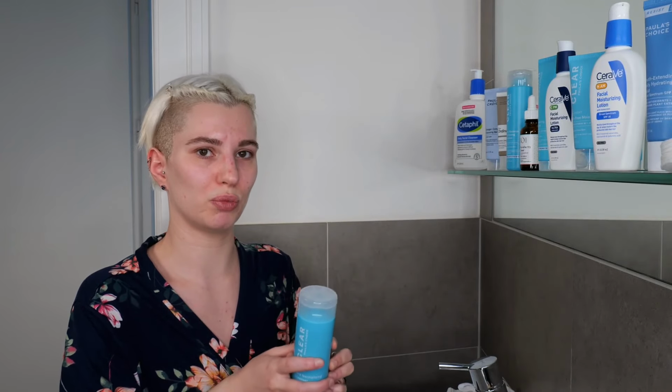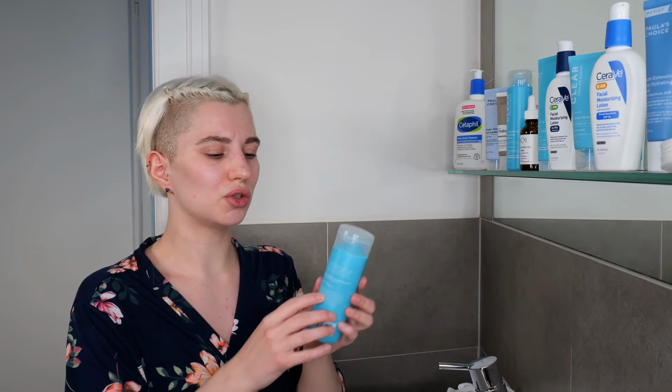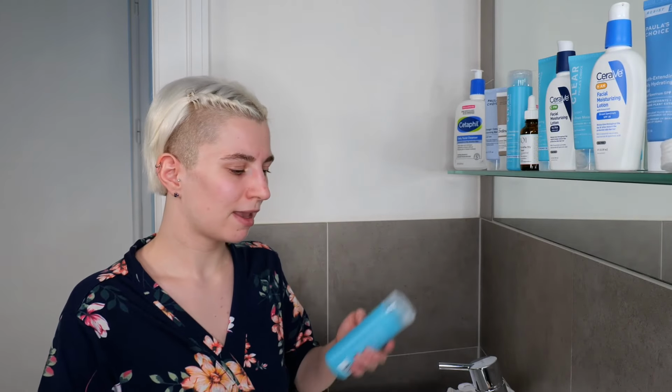However, it's of course fine to use a different cleanser which you may have at home, as long as it does not irritate or dry out your skin in any way. Just make sure that you read the back of the packaging on how to use your cleanser, if you have to apply it on dry or on wet skin, and then follow the instructions to properly wash your face. Doesn't matter if this is in your morning and or evening skincare routine. And so with this one, I have to apply it on wet skin.